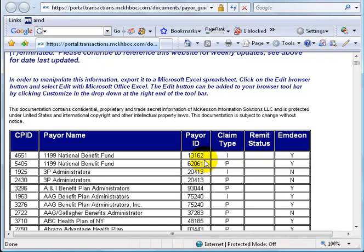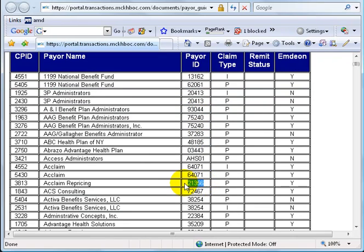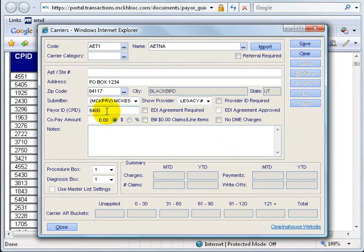It's not a 4-digit payer ID number. The first column here is the 4-digit payer ID number that McKesson uses. So that's what you're doing, you're cross-referencing. You do Control F, find it. Once you scroll down, and let's say it's 21356, then you look back to the left, and that's the 4-digit payer ID number. You can go ahead, copy and paste it back into your CPID box here.